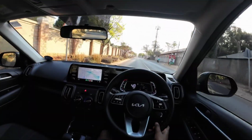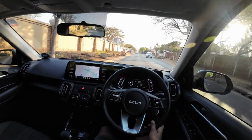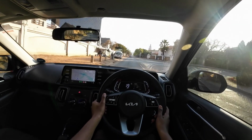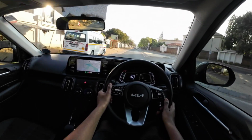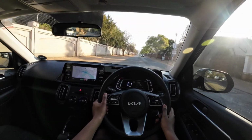So I feel like Kia did so well. The CVT is just so great when you're driving every day like this, where you don't need a lot of power. You're just doing your daily run-arounds. You go to work, you come back. You don't need to be driving fast or anything like that. That's where I feel like it works.